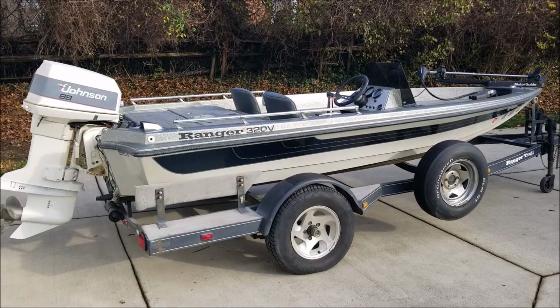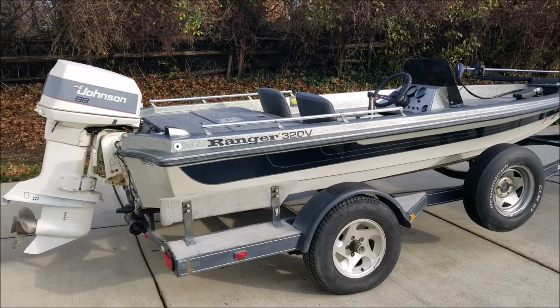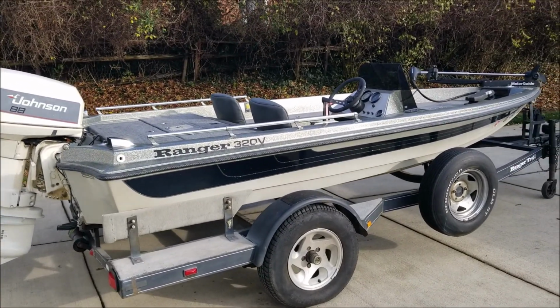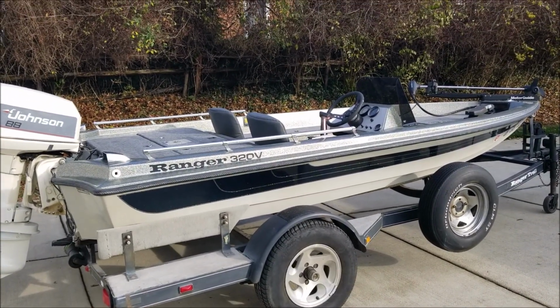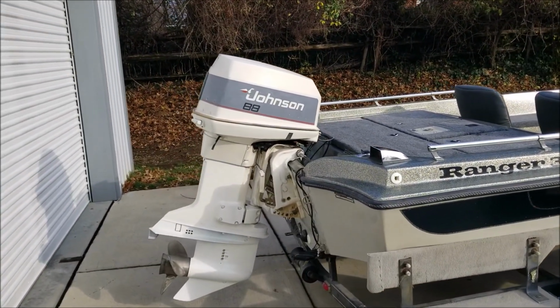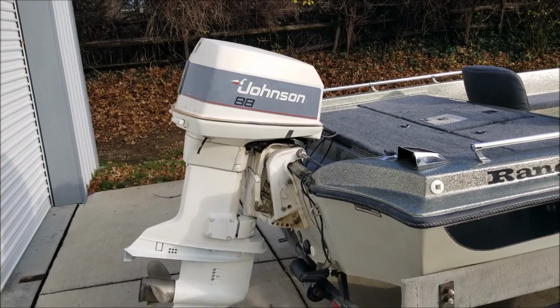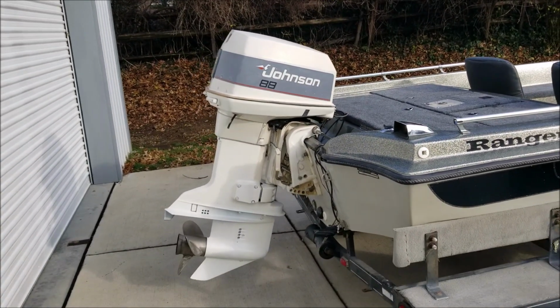This is a 1989 Ranger Comanche 320V. This boat is 15 feet 10 inches long, so it's almost 16 feet. And it also has a 1989 Johnson 88 horsepower SPL 4-cylinder 2-stroke outboard.